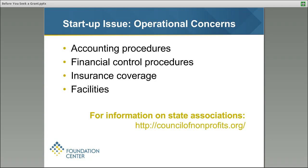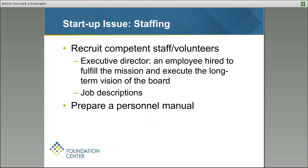Also finding office space, equipment, and we have on the slide a reference to an organization, the Council of Nonprofits, that's actually an umbrella organization of state associations of nonprofits. We're telling you about this because they can be great resources to find things like shared office space, deals on insurance, other types of vendors for nonprofits. So look to see if there is a state association for nonprofits that you could join or take advantage of.